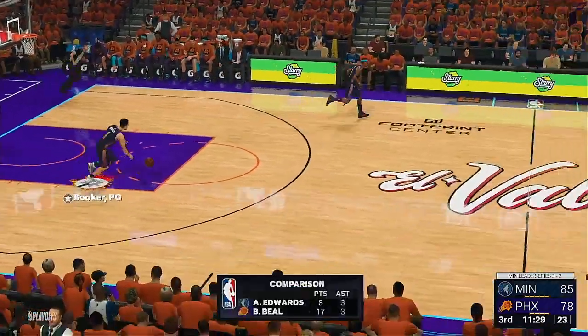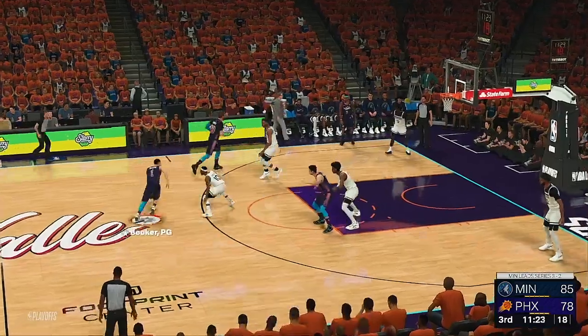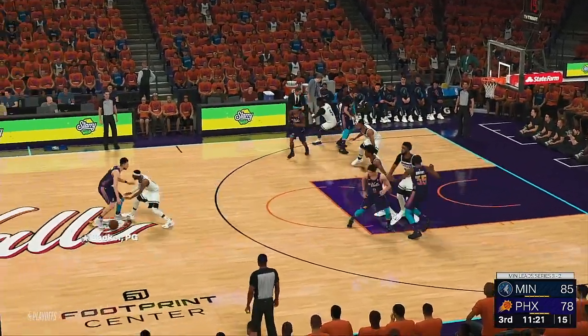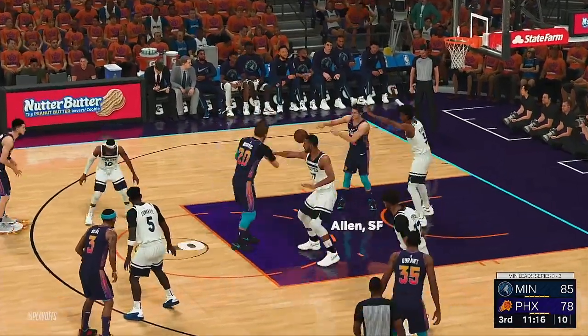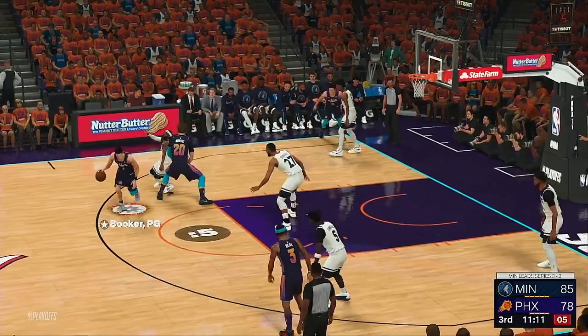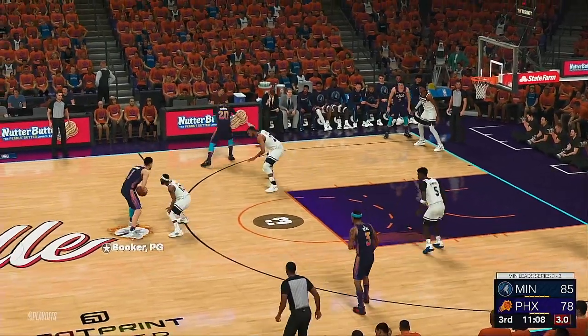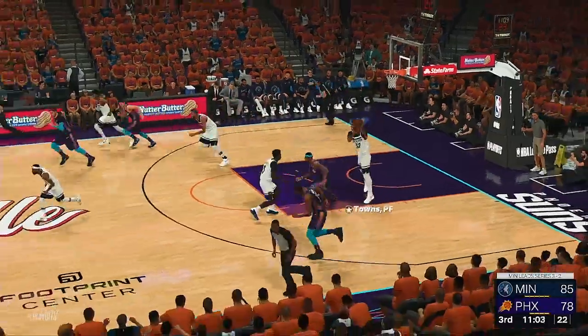And despite the size disadvantage, attacking the heart of that defense. You know what, guys, honestly, I didn't think he'd win that battle. I mean, I think he'd give up. Now here's Allen. Nurkic, the pass to Beal. 6 to shoot. And here's Booker from the arc. Rebound, Minnesota.